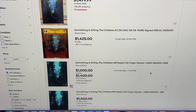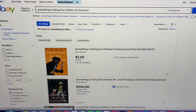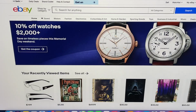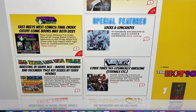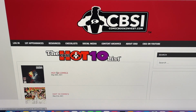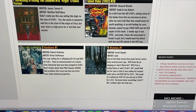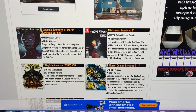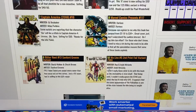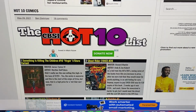So a pretty interesting list this week. Comicbookinvest.com, CBSI. Make sure you check them out every week. I think they usually have a pretty nice list. I do have a few of those books in my possession. From the top 10, I've got number 2, number 4, number 6, 7, and that's it. So what do I got? 4 out of the 10, not too bad, 40%.